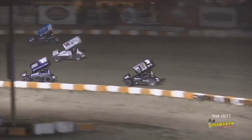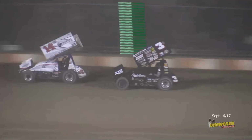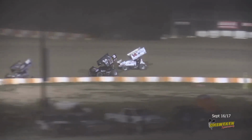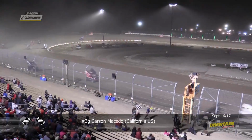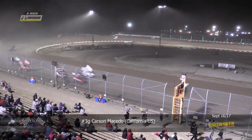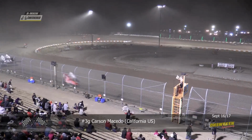Macedo's got to get through traffic here. Thomas cannot do anything in corner 1 and 2, though. Final time down the backstretch through 3 and 4. This car's been to victory lane before many times, but for the first time, Carson Macedo wins the Canadian Sprintcar Nationals. Jordan Thomas second. Sam Hafertepe Jr. comes home in position number 3.